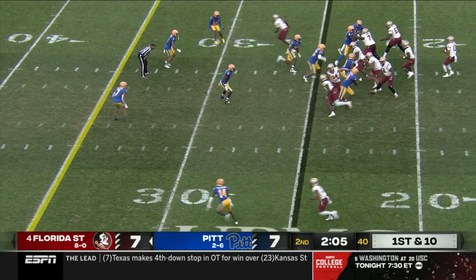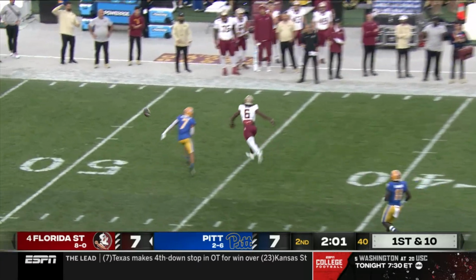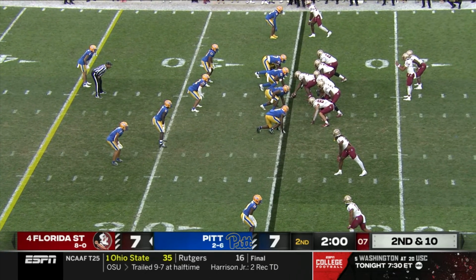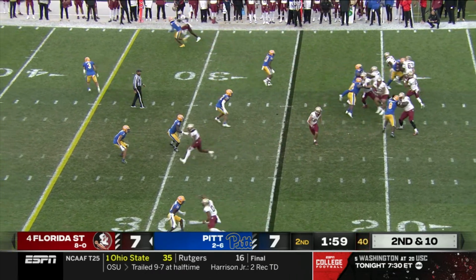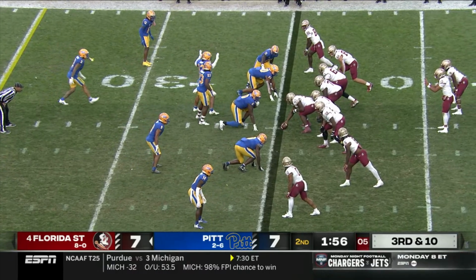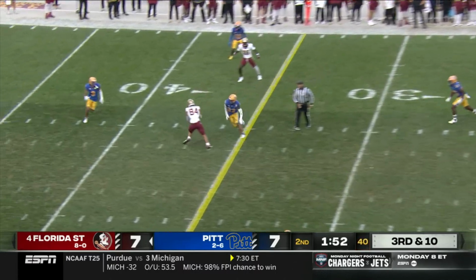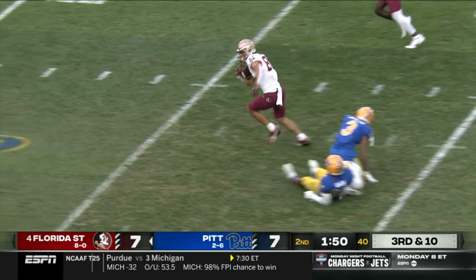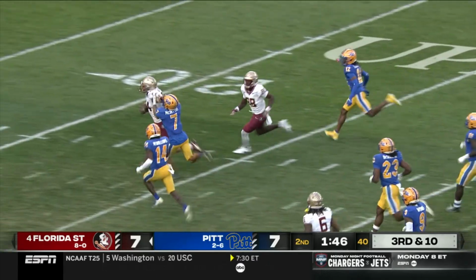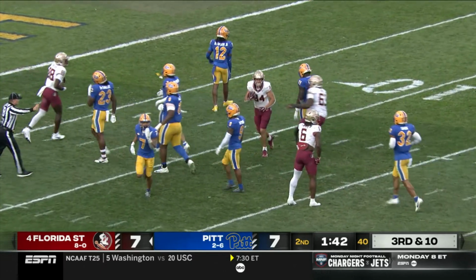Jaheim Bell in motion now sets. Travis incomplete. Douglas split wide to the bottom of your screen. Travis the other way. Back shoulder fade. Portier. Third and 10. Travis complete to the tight end. Kyle Morlock still on his feet amazingly. Morlock in the open field. Down to the 11-yard line.